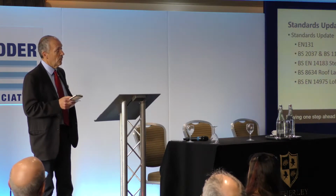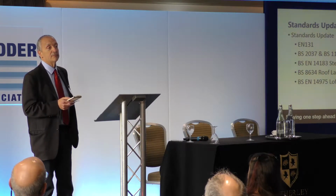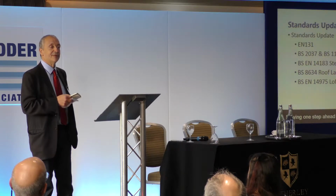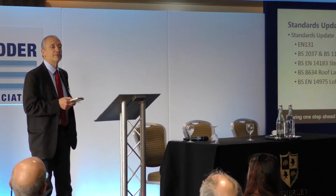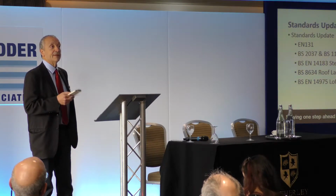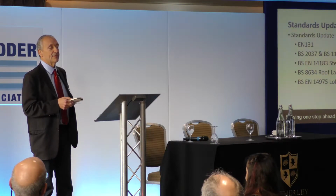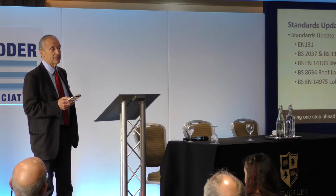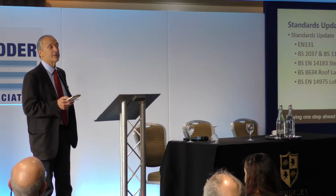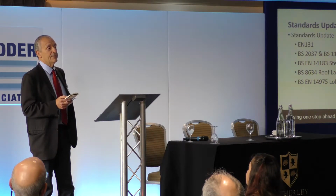Multi-hinge ladders, Part 4, unfortunately, looks like that may go the same way. Remember that the UK is only one member of a group of different nations. And those different nations don't quite see it the same way we do necessarily, that all the parts should be identical. So there is a possibility that when that revision is published, the UK will put on the front of that, no, we don't think this is a particularly good standard.